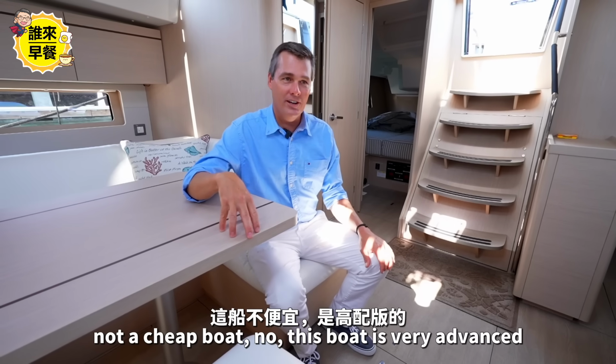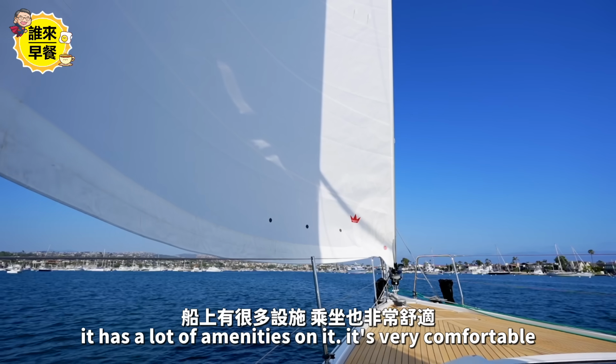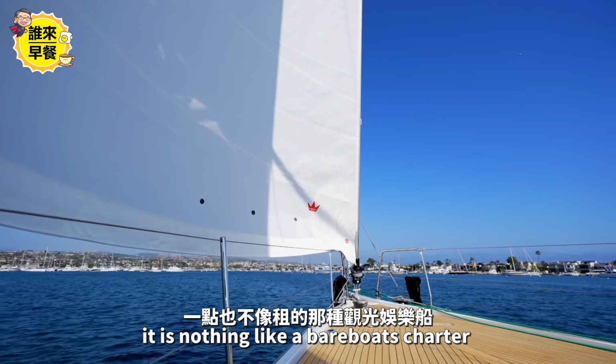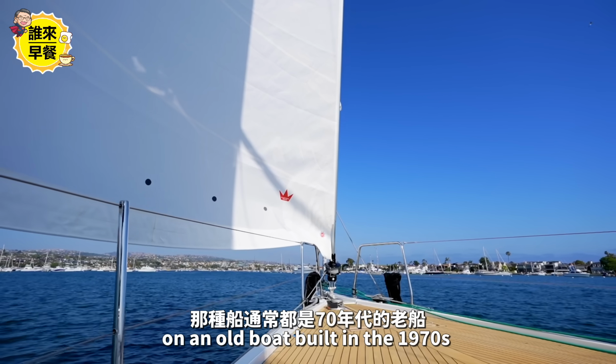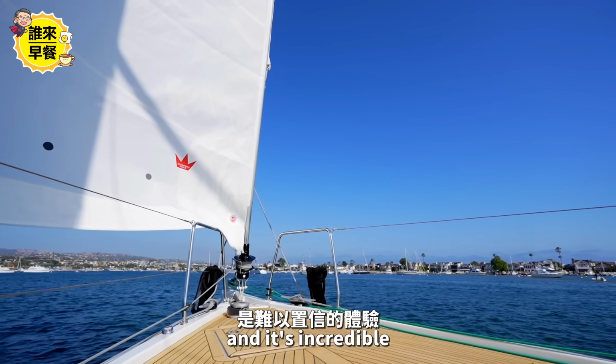No, this boat is very advanced. It has a lot of amenities on it. It's very comfortable. It is nothing like a bare bones charter on an old boat built in the 1970s. This is modern and luxurious, and it's incredible.